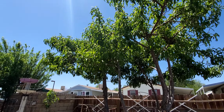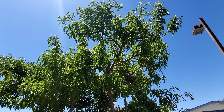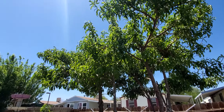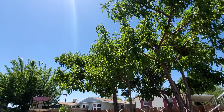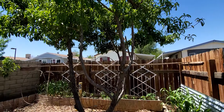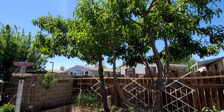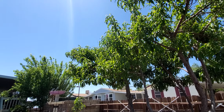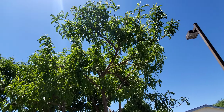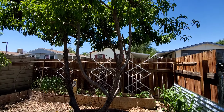My 11-year-old nectarine tree pretty much dropped all the fruit because of the high winds, but it's okay. I'm just gonna have it for decoration because I gave it this very nice shape, and it's just being decoration for my garden in 2022. Hopefully this tree can retain the fruit in 2023.